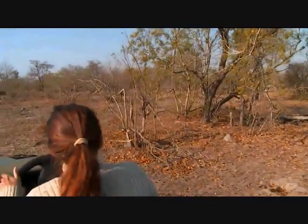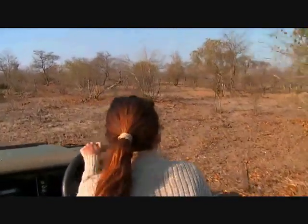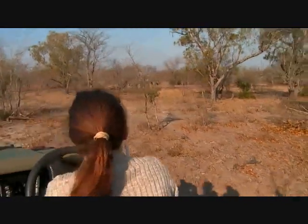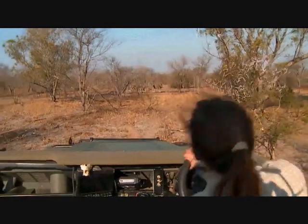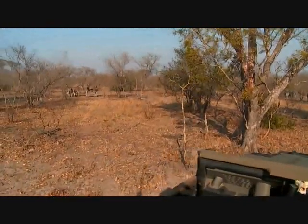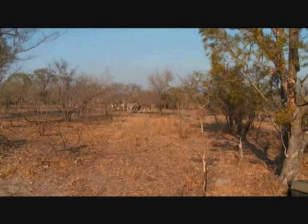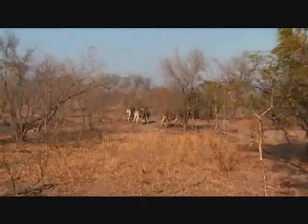Find a nice clear view. They are unfortunately going to continue moving off into this block.